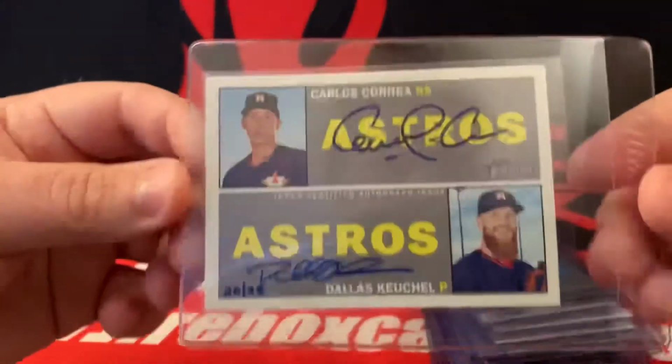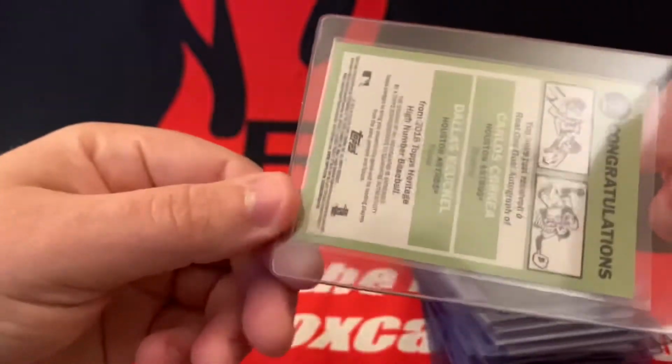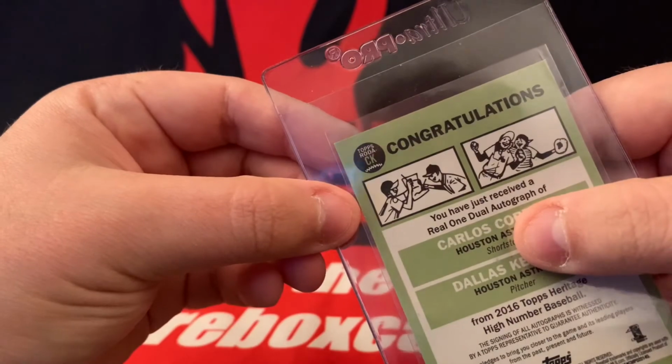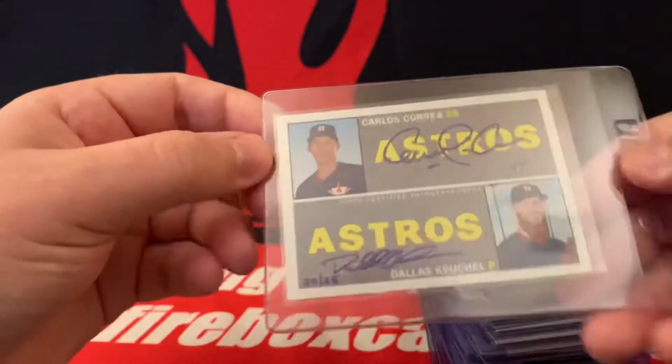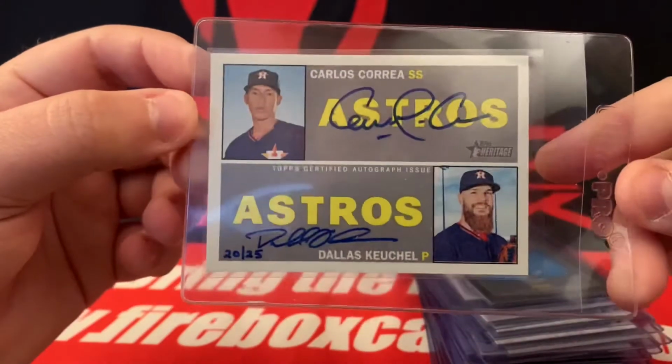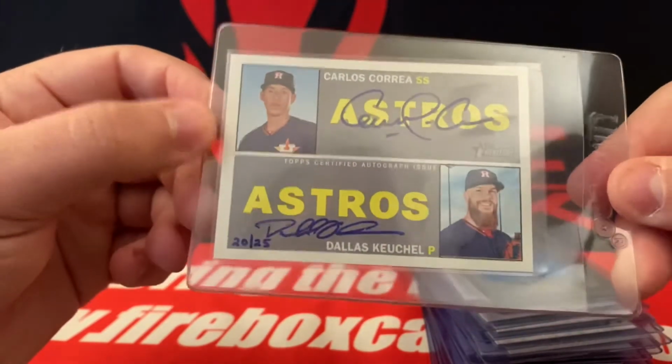And this is another one. Just has some corner wear. Very minimal. But anything hand numbered from Heritage is like just chef's kiss. I love that stuff.